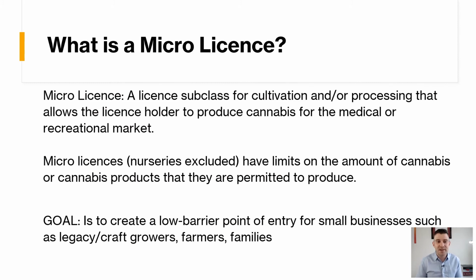Let's define a micro license. A micro license is a licensed subclass for cultivation or processing, and sometimes it includes nurseries. It allows a license holder to produce cannabis for the medical or the recreational market. Micro licenses, and now excluding nurseries, have limits on the amount of cannabis or cannabis products that they are permitted to produce.